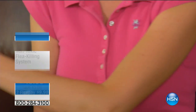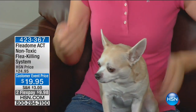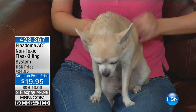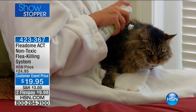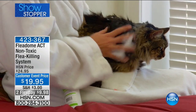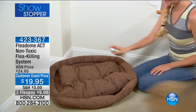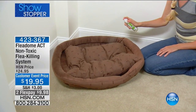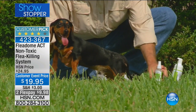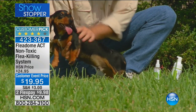Goodness, cannot wait to show you this one. It is Flea Dome. This is your non-toxic flea killing system for your pets. And it is so simple, it is so easy, but it is your complete in-house system now. Everything about this, all natural, non-toxic, but this is gonna work and you can use this every single day if you want to, as many times a day as you want to.